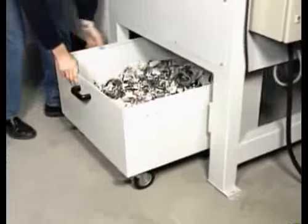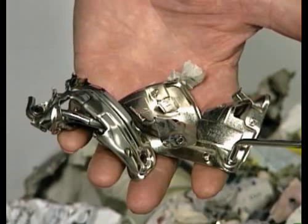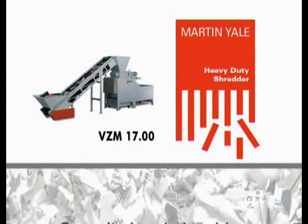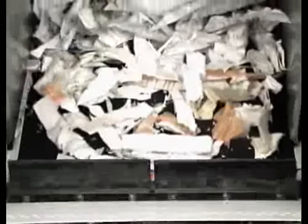The magnetic iron separator fulfills key tasks. It ensures the shredded material that is destined for recycling doesn't contain any metal parts, and it also protects the security cutting unit from damage from these. The material consisting purely of paper is then passed on towards the subsequent shredder.